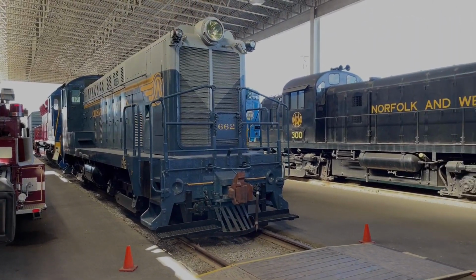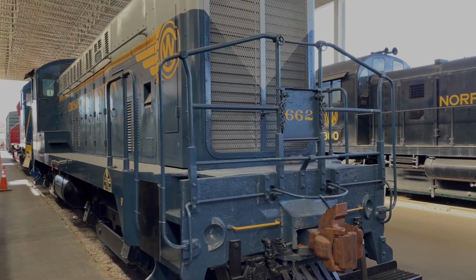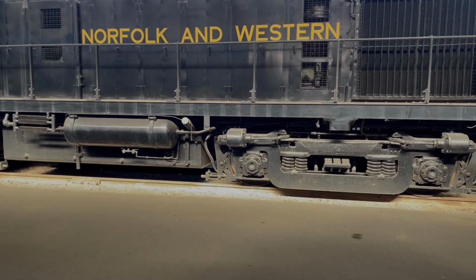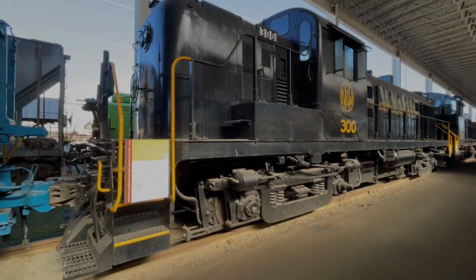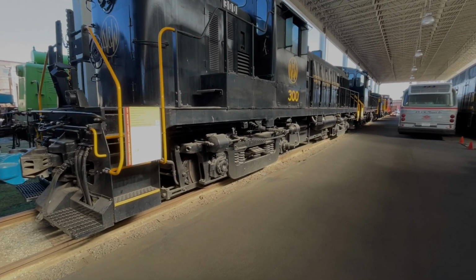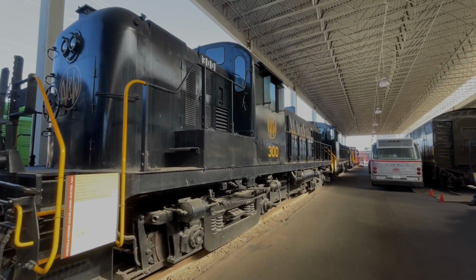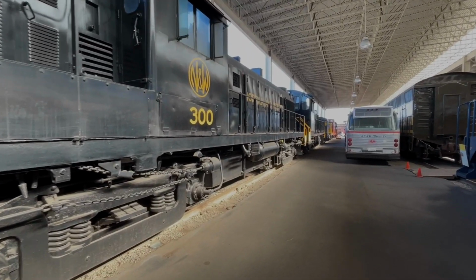Just enormous. What have we got here? Yeah, here we go. This looks suspiciously like one of those New South Wales 40 classes. Oh, of course it is, it's an Alco RS3. But yeah, you can see how much modification they must have done to them to get them into the New South Wales loading gauge, that's for sure.